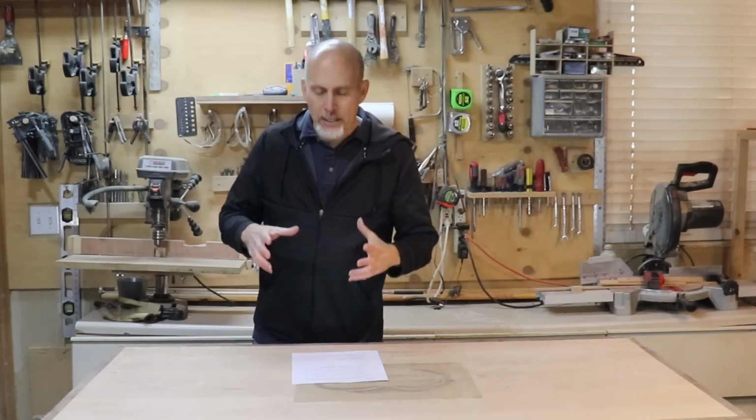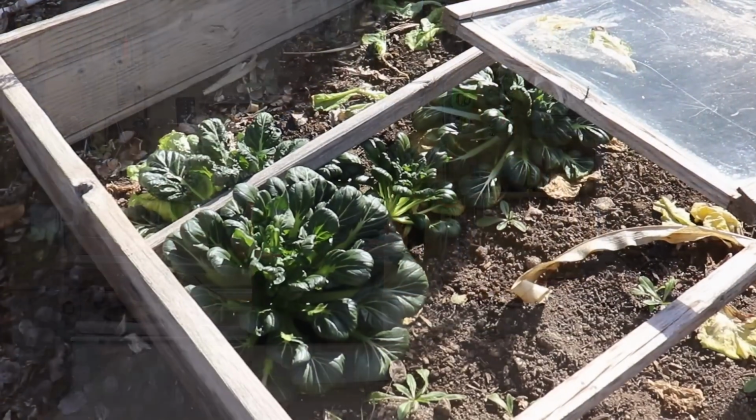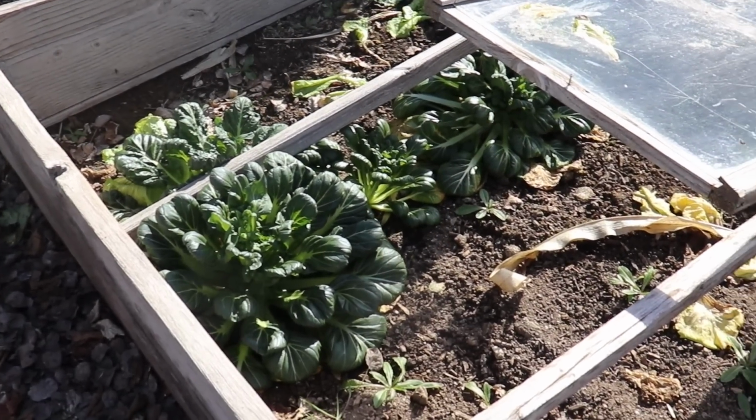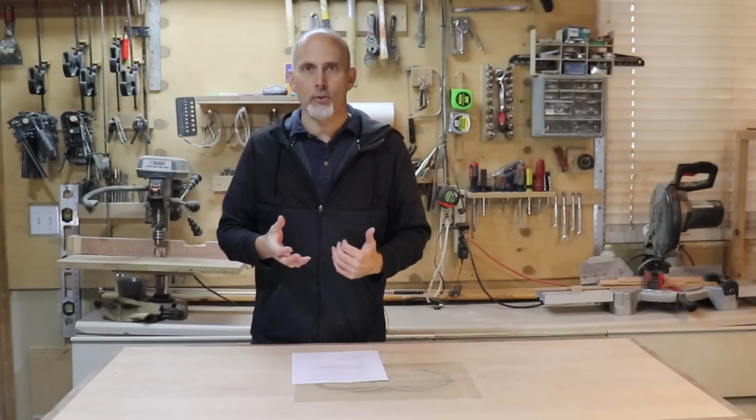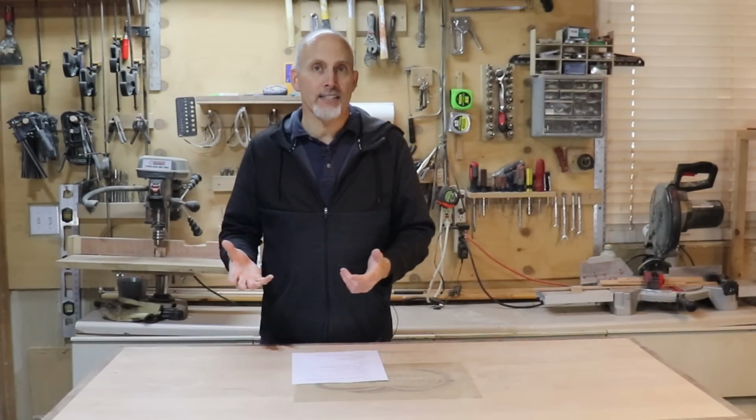Next on the list would be Tatsoy. So Tatsoy is one of my favorite hardy greens. It's an Asian green. Tastes very similar to bok choy, but it has a very different growing pattern. Looks more like a spinach, kind of grows in this rosette. Super, super hardy, and so it's a great plant for growing early in the season.